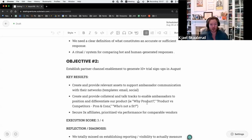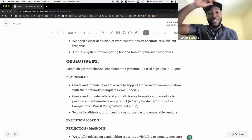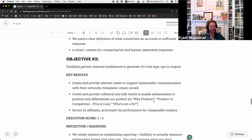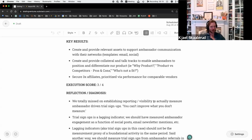It's like, don't just coach them on who not to pitch, and then everything else is fair game, and go from there. I actually like that strategy, because on who's a good fit, everyone sounds like a good fit on paper. And the tendency is to sell it to everyone. And then what ends up happening is they sell to no one. All right, and then we wanted to secure 3x affiliates, prioritize via performance for comparable vendors.